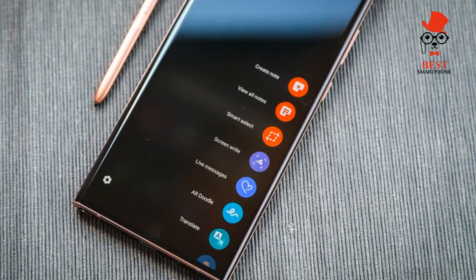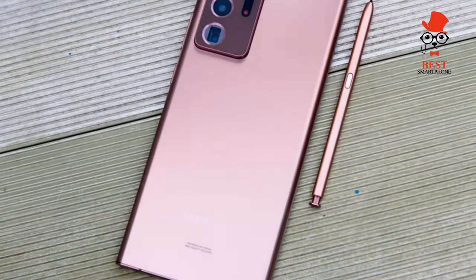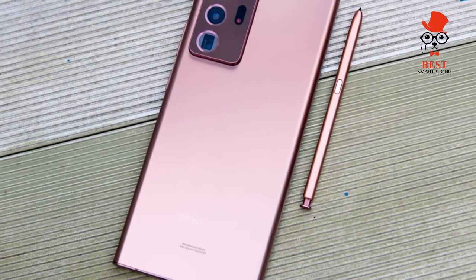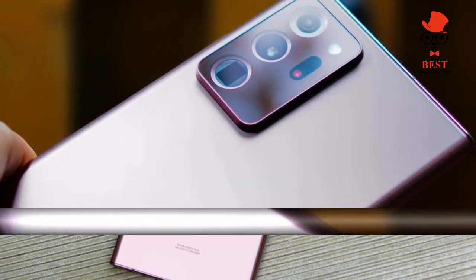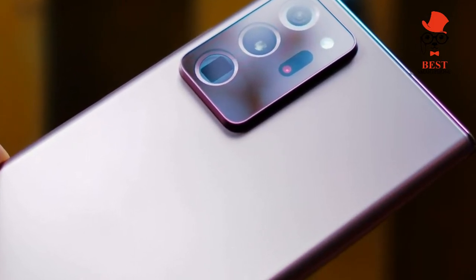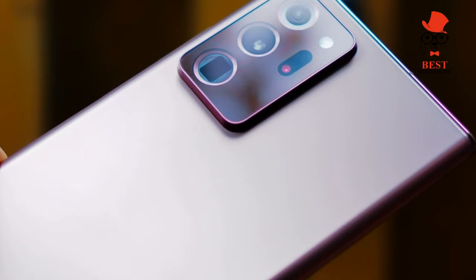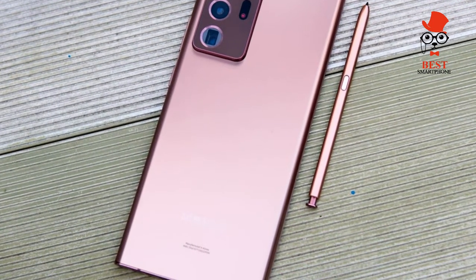Samsung Galaxy Note 20 Ultra review, performance. The Samsung Galaxy Note 20 Ultra is one of the fastest Android phones around, as it's one of the first handsets with the Qualcomm Snapdragon 865 Plus processor. This chipset boosts the clock speed by 10% up to 3.1 GHz, and the graphics is also 10% faster than the regular Snapdragon 865 chip inside the Galaxy S20.